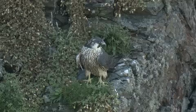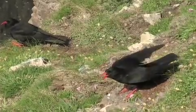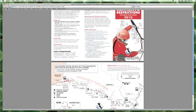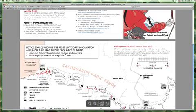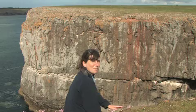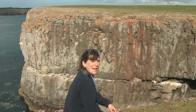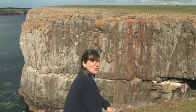Not only do we restrict climbing to protect the guillemots and razorbills, we also restrict climbing for the peregrines and the chough as well. And in order to get the information across to the climbing fraternity, we not only produce leaflets and put the information on the internet, we also have little red pots situated on the cliff which indicate where the birds are nesting and therefore where the climbers can't climb. The restrictions kick in on the 1st of March, and they're in place usually until mid to the end of July or whenever the birds fledge.